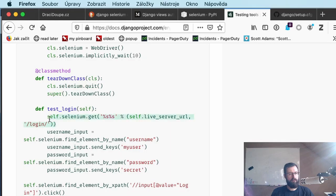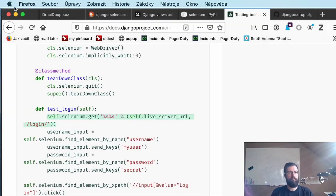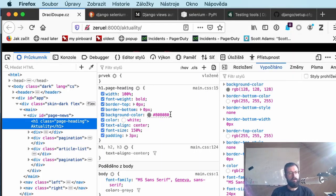So Selenium is still stateful. Apparently self.selenium is affecting the browser itself. So we have the live server URL, and we are going for this particular page. Also notice that this is breaking the principle of us having named URLs, so we should figure out how to do a reverse URL search in tests in the future.